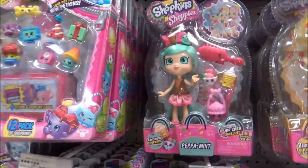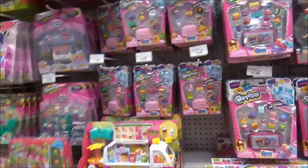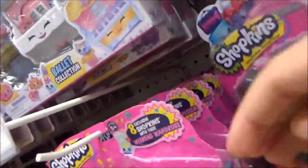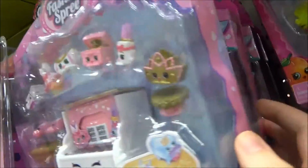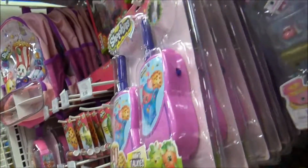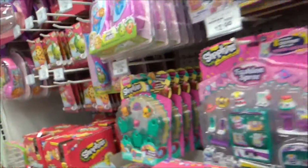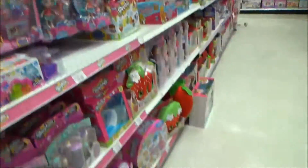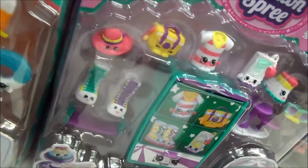I really want peppermint. But I don't think there's a tropical collection. I don't think so, but let's check. Weekend wardrobe, dazzling dresser, weekend wardrobe, playful piano, weekend wardrobe, dresser, pick and mix showcase, sweet treat display case, playful piano. Is that all of them? There's more down here, weekend wardrobe.